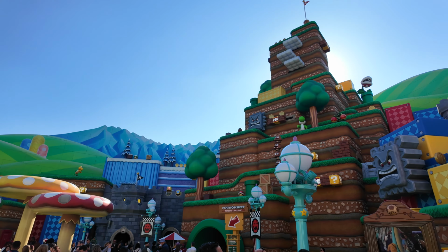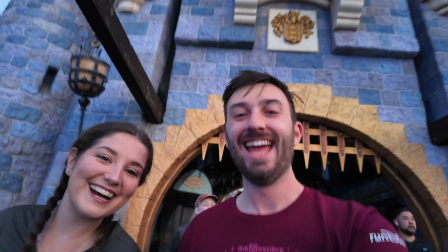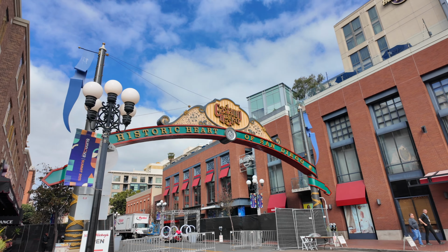For the next couple of weeks down here in Southern California, we're going to Universal Studios, Knott's Berry Farm, Disneyland for several days. We're running the half marathon at Disneyland. We're going down to San Diego. We're going to SeaWorld and the zoo. We're doing so much in the next two weeks, there is so much to look forward to. And we can't wait to share it all with you.